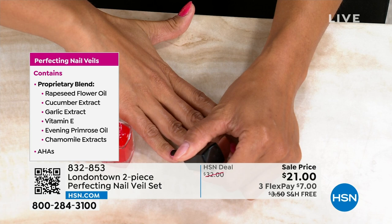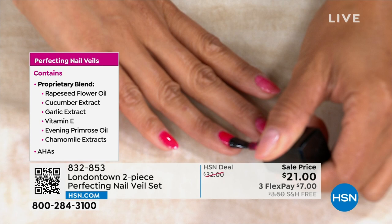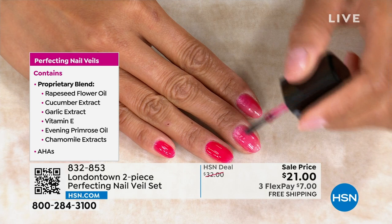But these are not opaque colors, so I want to make that very clear. These are sheer, almost like a sheer kiss of color that are perfect for summer because they're very vibrant. They're almost like jelly-like, and they're buildable. So if you want that first veil of color, it's very subtle and soft, but you can build that right up.